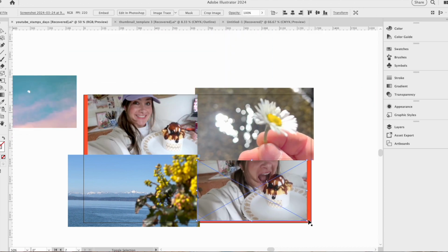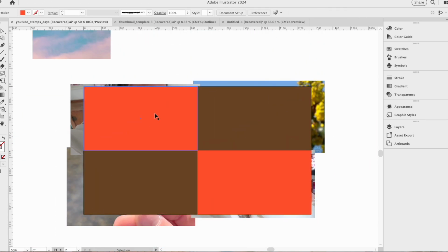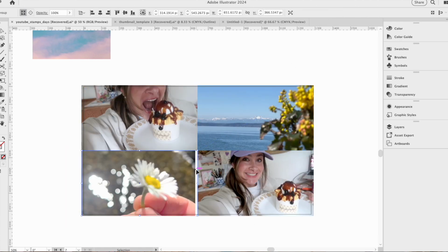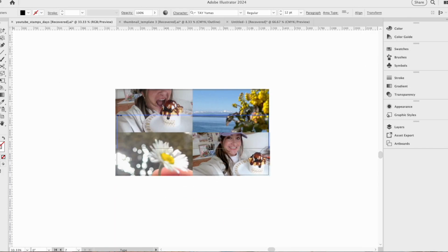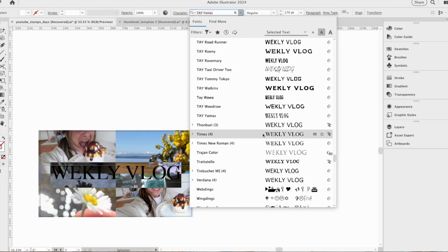And then I just bring them back into Illustrator, lay them out how I want them to look, mask them in the little template I made. Then I just sort of adjust them to make sure they're in the template how I want them to look. And I like to add a little bit of a grain to my photo, so I do that. Play around with fonts. I'm not following any sort of brand guidelines, so I just like to have fun with it.